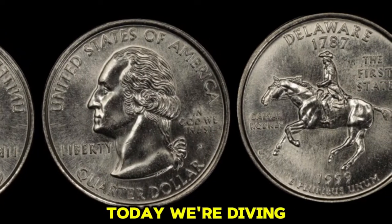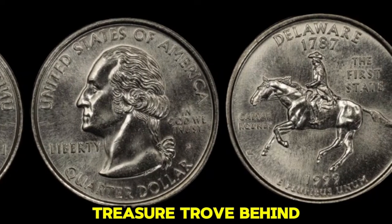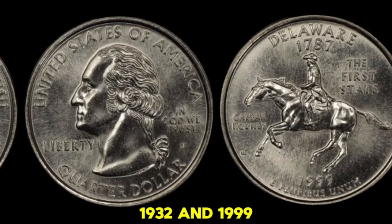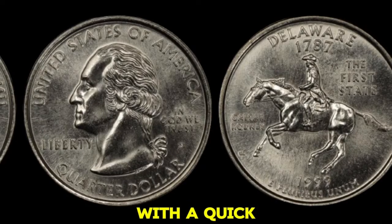Today, we're diving deep into the fascinating history, value, and potential treasure trove behind Washington quarters, specifically ones minted between 1932 and 1999 that feature the D mint mark. So let's start with a quick overview.